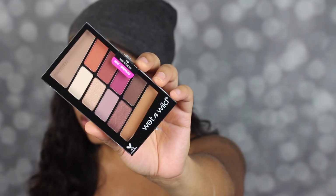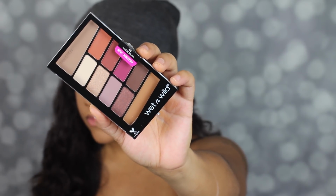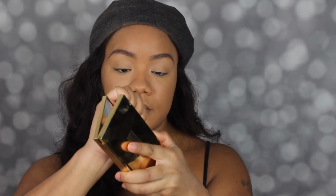Okay, so before we continue with the face, we're gonna go in and do the eyes. And I'm gonna be using two new palettes that I got. The first one is the Wet n Wild palette in Rose in the Air. And the next one is this Tarte palette. This is the Foil Finger Paints palette. And let me show you how this palette looks.